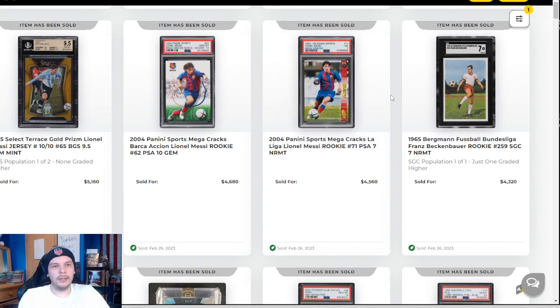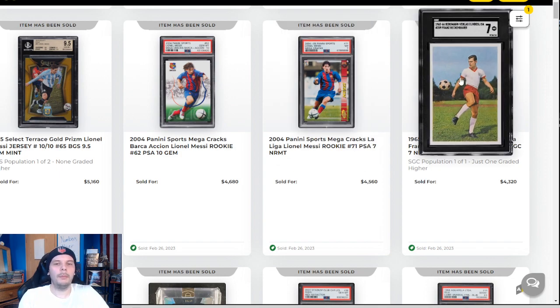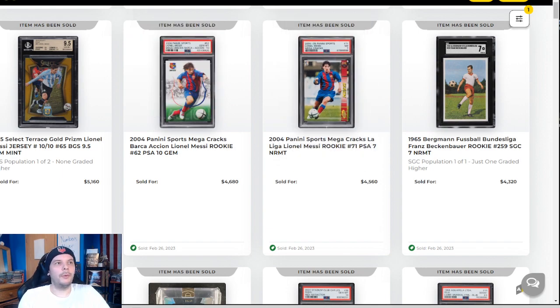Even the fact that we have to have these questions, have this debate, is always going to be a negative. So hopefully the companies can clear it up, and that's probably why PSA gets such a premium even to this day. Next to that, we have a PSA 7 of the Messi Mega Cracks going for $4,600, near about.